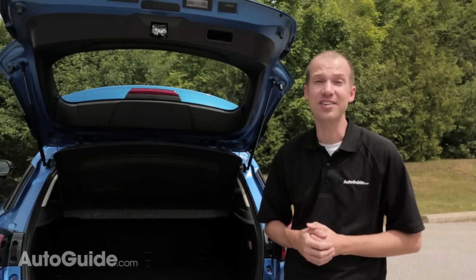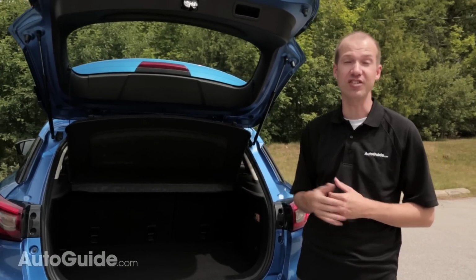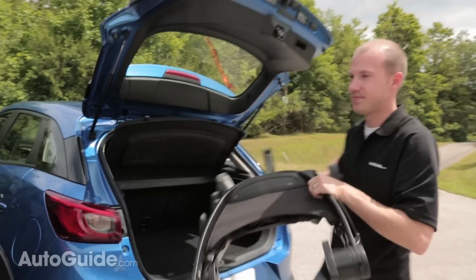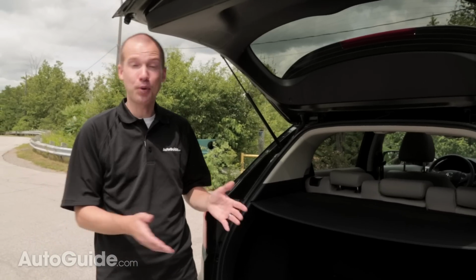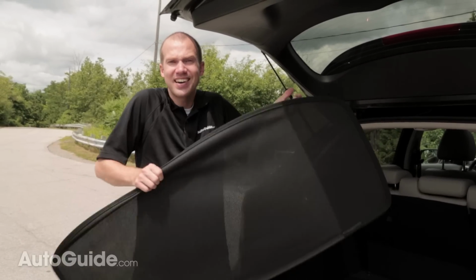Not only can't the CX-3 match the HR-V's cargo carrying abilities, but the actual opening of the hatch is much smaller. It makes fitting an infant stroller base near impossible, whereas the HR-V swallows it up without issue. And it's not like the Honda is that much bigger, it's less than an inch longer than the Mazda. But not everything is perfect in the back of the HR-V. There's this weird flimsy cargo cover that's just kind of useless.